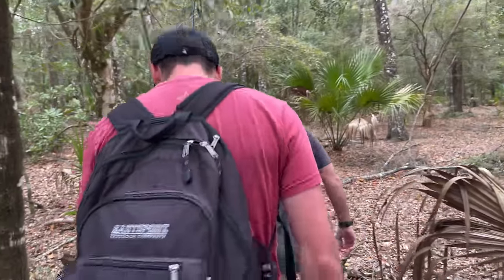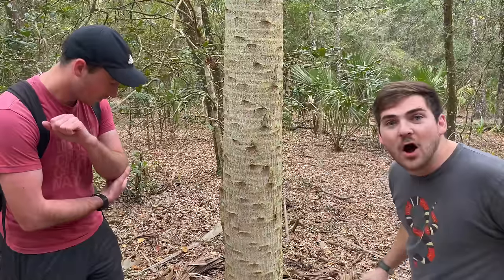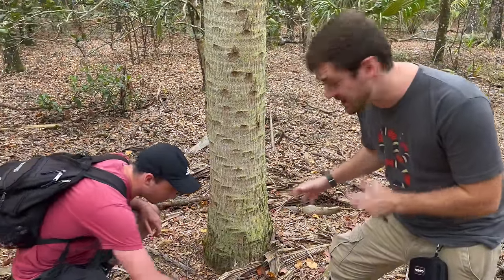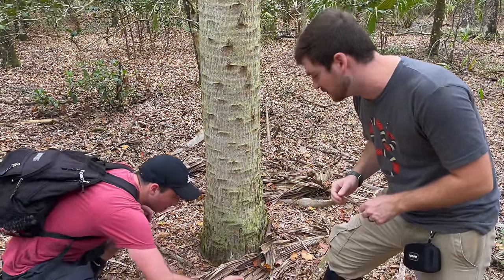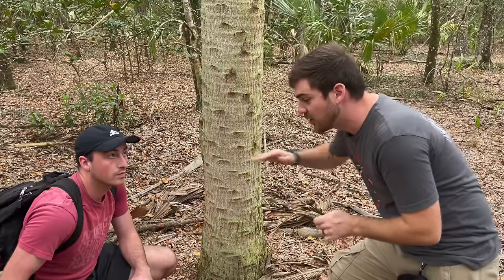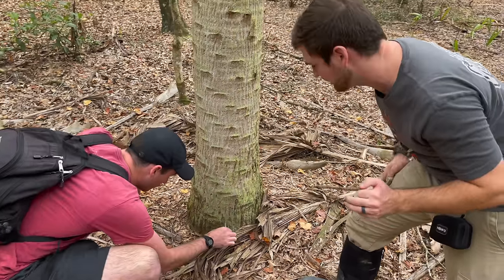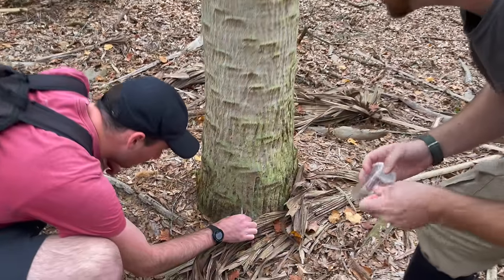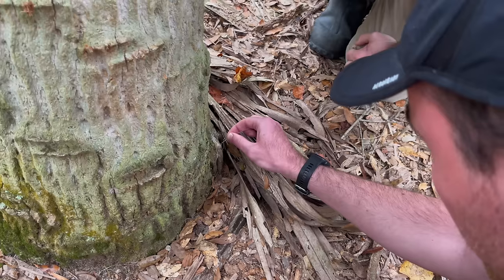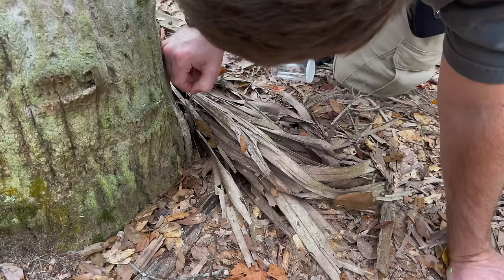Finally, we found the web of a massive purse web spider on the base of a tree. All right, we have just found the largest purse web tube right here. And we are going to do our best to basically tempt this spider into coming out. So basically, what Spencer and I are gonna do is try and trick this spider into thinking that we're prey and then trying to grab it when it touch the bottom. Any more movement?